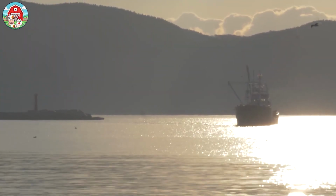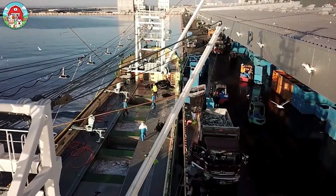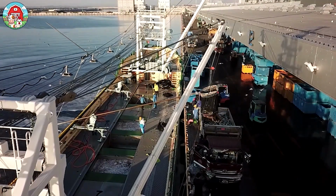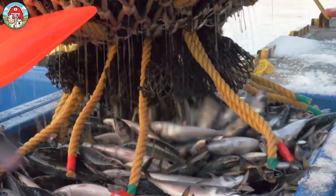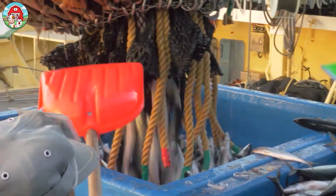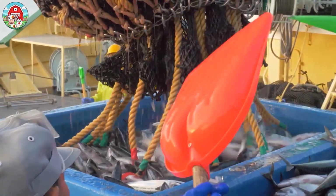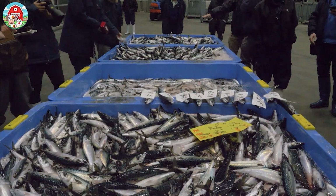After many days drifting across the vast, unpredictable ocean, the fishing boats finally return to port, heavy with their silver treasure. Believe it or not, some ships unload over 500 tons of fish in just one trip. That's enough to fill more than 20 full-sized trucks.